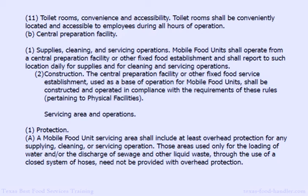A mobile food unit servicing area shall include at least overhead protection. That's nice, so it can't rain in, you know. Cleaning and servicing public areas used only for loading water and discharge of sewage. In another way, the servicing system enclosures need not be provided. Crazy, right?